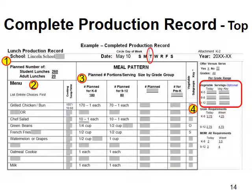Let's go through this example of a completed production record and see what needs to be recorded on a daily basis. Since we have a master copy completed, the first step is to record the number of students and adult lunches planned. The second step is to record the menu for the day.